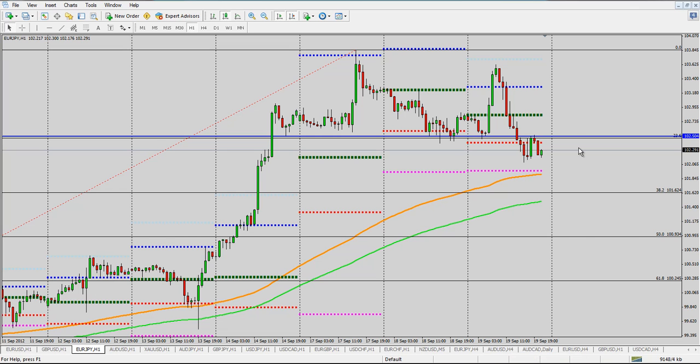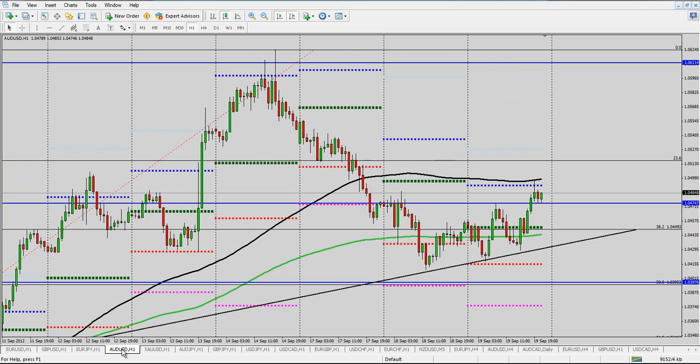Back up above 102.50 though, if we get an open on the 1-hour chart above 102.50, be looking for some of these upward movements, and I think we'll see some nice runs back into those highs. So just keep an eye on that. But below 102.50, I think we have a pretty decent chance for that 101.50, 60, 70 area. So that's what I'm going to be looking for there.